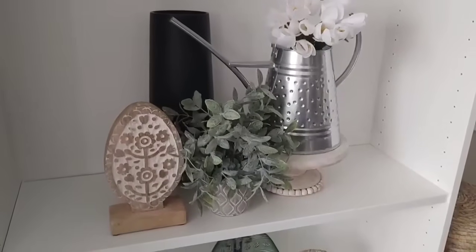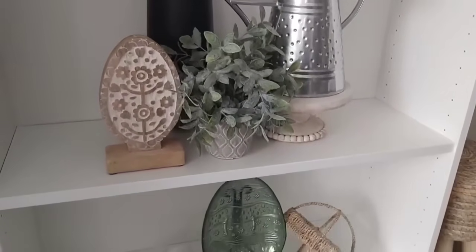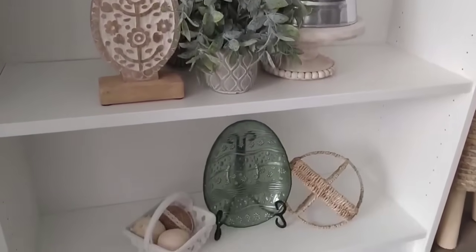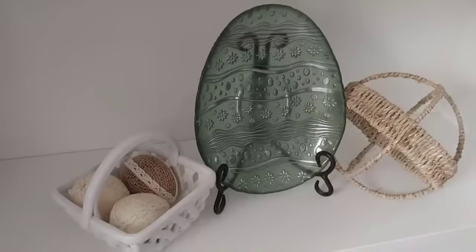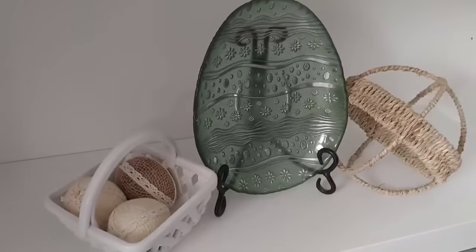I love to use little watering cans in my spring decor. I'd say watering cans, rain boots, birds, and bunnies are my favorite spring decor pieces, but let me know what yours are in the comments. I would love to hear.